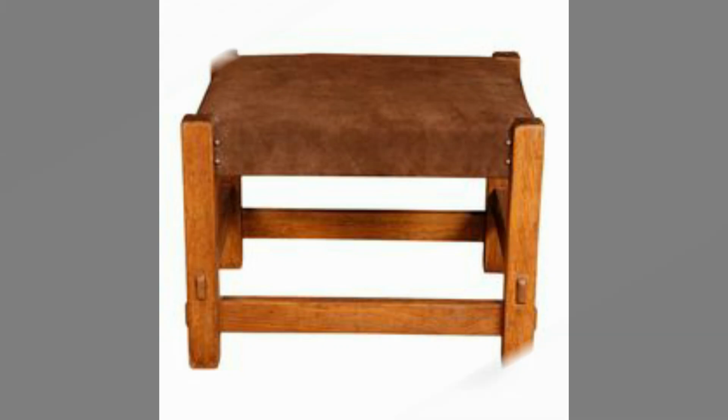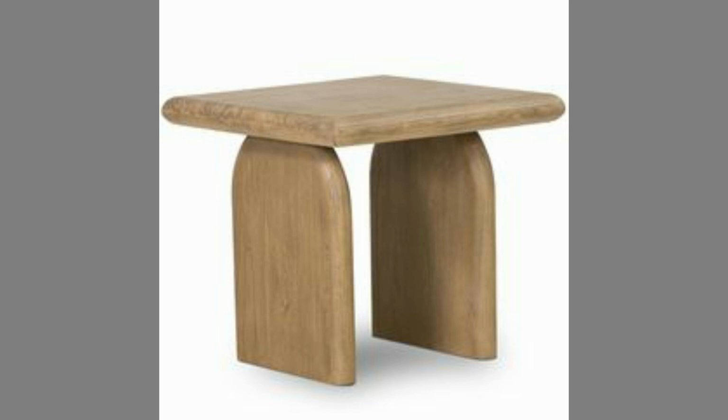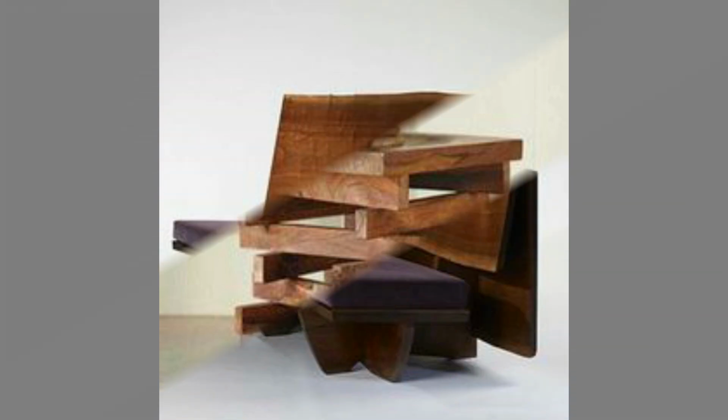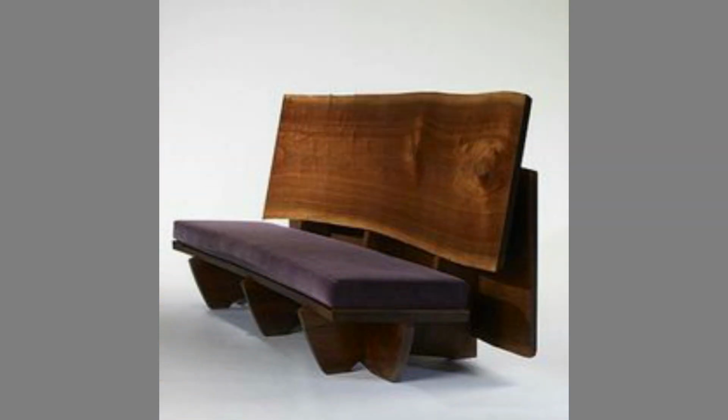Today we have brought to you wood furniture and wooden decorative for living room. You can use these designs to try to make your own pieces at home. Watch the video until the end to never miss a thing and choose an inspiring design for your next project.